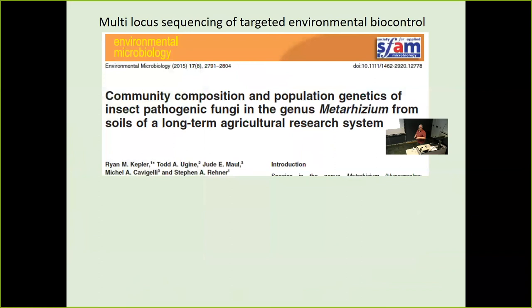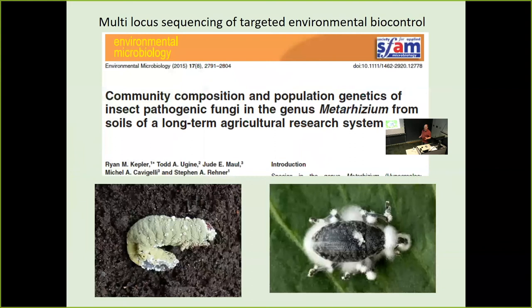So in this case, we're interested in this organism Metarhizium, which is an entomopathogenic fungus. And we're particularly interested in it because it kills bugs. And we've been working with it a little bit as a biocontrol for organic systems. Looks kind of like Trichoderma in that case.